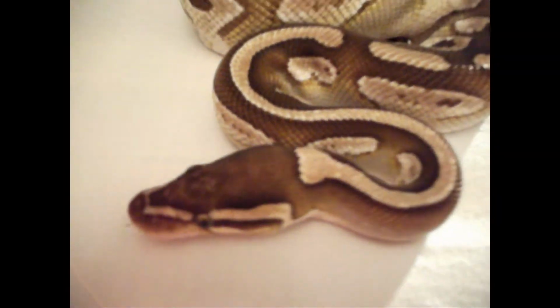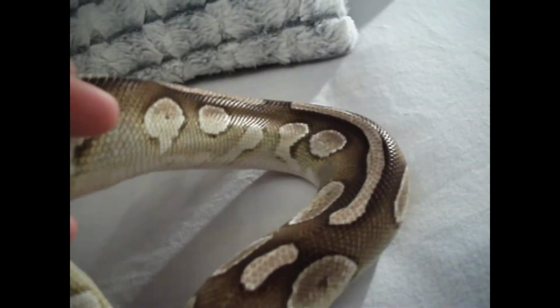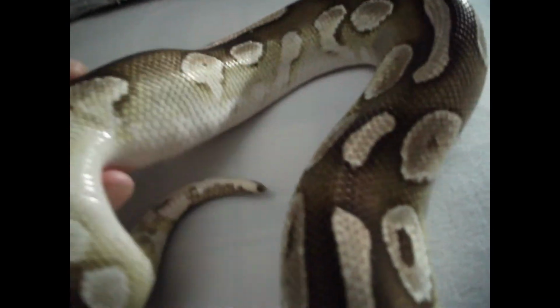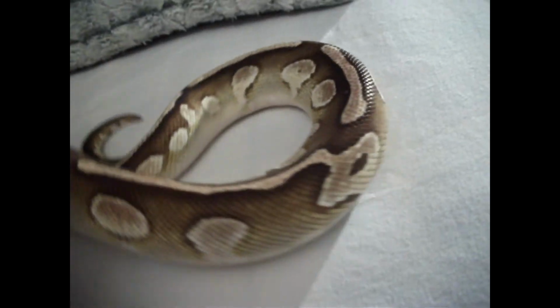But as you can see, he does have the normal colorations of a mojave on the top half of him, but then he has a crazy amount of gold and silver blushing that runs up from the belly, which is just shocking how bright it is. And it is gold, very gold. You can probably see it up on his neck as well.